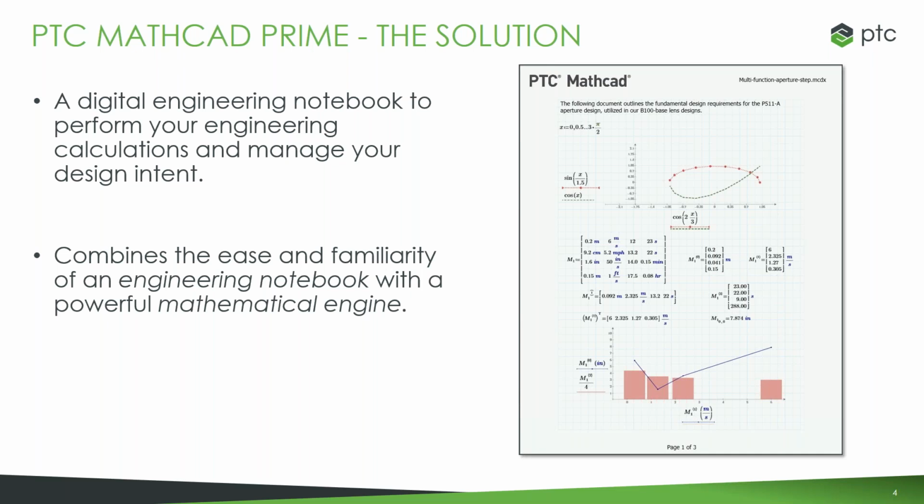And you're not doing this with a coding language. You're doing this almost like you're writing on paper. You're going to write X equals and it's going to solve for you. You don't have to learn a whole new language in order to use Mathcad.